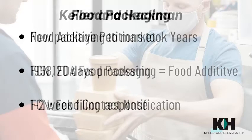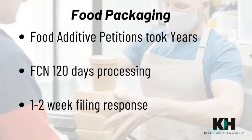And what's really nice is that in the past, when you submitted food additive petitions, that review process would take several years. And now, once the FCN is submitted, it goes into effect automatically after 120 days, provided that FDA doesn't object. FDA often will come back with questions, and you've got 1 or 2 weeks to respond to those questions. And if you are able to respond adequately, then the filing becomes effective 120 days after it was accepted. And so it's a really efficient program for tackling innovative products and bringing them to market.